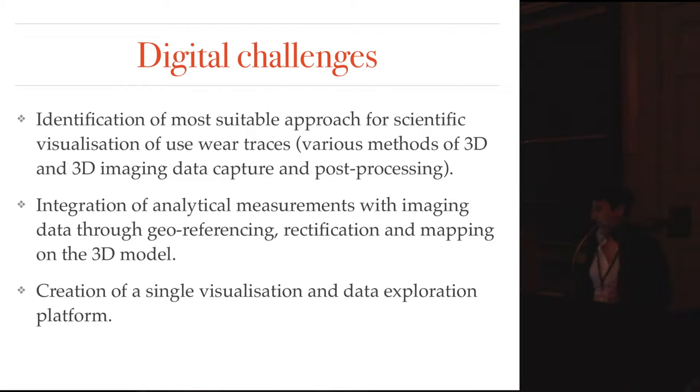So we have different digital challenges that are, for example, the identification of which is the most suitable approach for scientific visualization of these use-wear traces, and the use of various methods of 2D and 3D imaging, data capture and post-processing. The integration of the analytical measurements with the imaging data through georeferencing and rectification mapping on the 3D model. And then finally, the creation of a single visualization method and a data exploration platform.